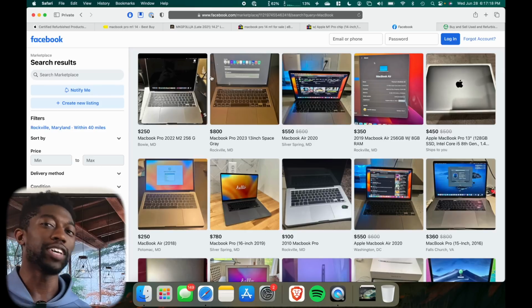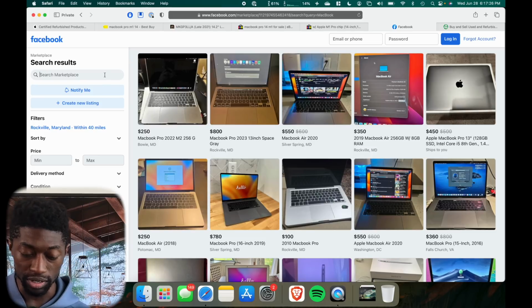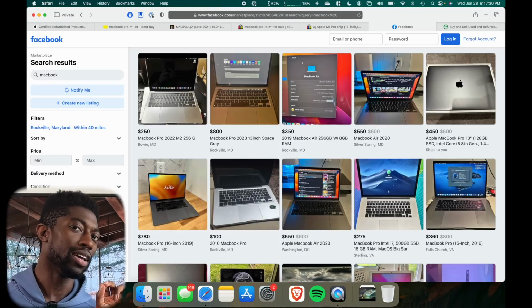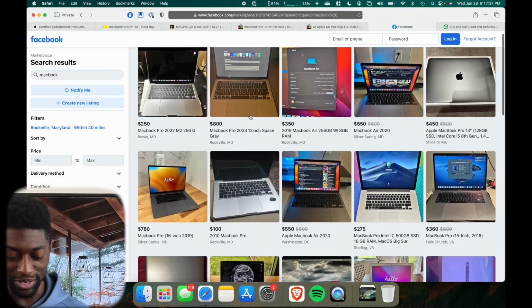Now, moving on to Facebook. On Facebook you start entering muddy waters, but I also think Facebook Marketplace is an amazing place to look for used MacBooks. So I'm just going to type in MacBook, and I want to be generic on Facebook because sometimes people don't know what they're selling. But at least in my area, people know what they're selling.